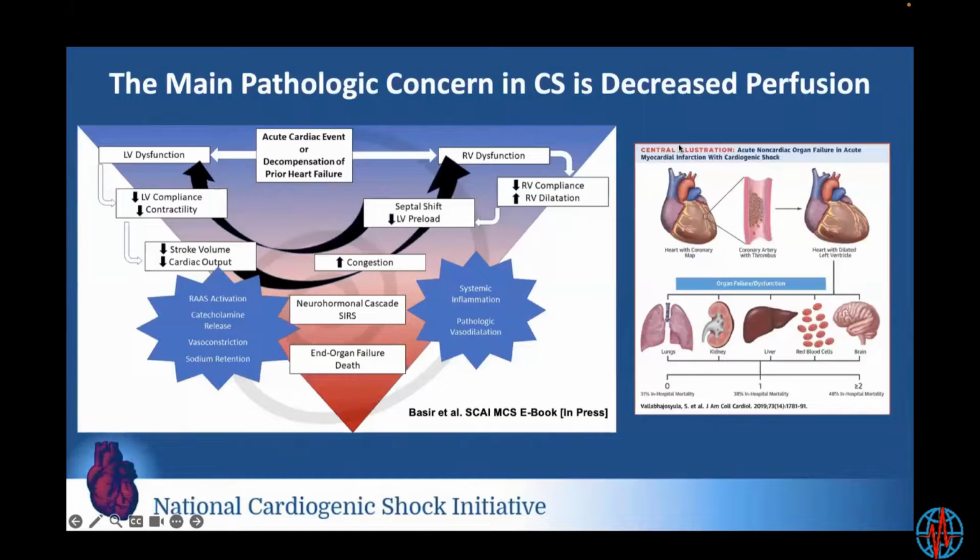The main pathological concern in patients who present with a myocardial infarction and cardiogenic shock is decreased perfusion to the end organs. Unfortunately, it's very difficult to treat. For every end organ system that is involved, you have a gradual increase in mortality. And so it becomes really prudent to treat these patients early and to prevent the cascade of cardiogenic shock.